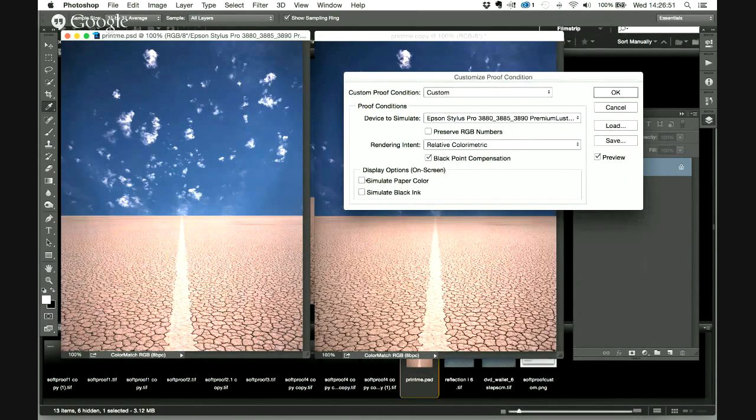And for our audio viewers, just to reiterate, when he says this, he's talking about the checkbox in the proof dialog, simulate paper color. Right. And sometimes you can check the simulate black ink just under it separately, depending on the way the profile is built. So you can simulate the white separately from the black. In this case, for this profile, we can only simulate the two of them at the same time.